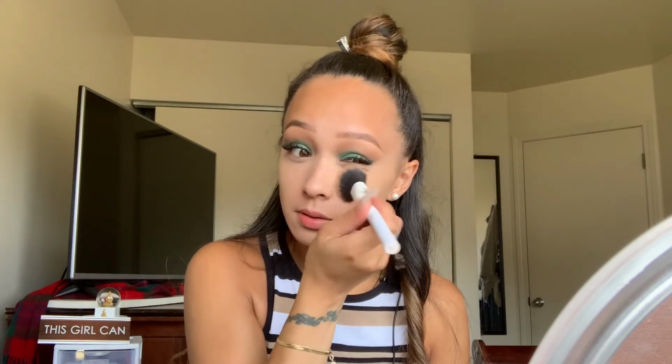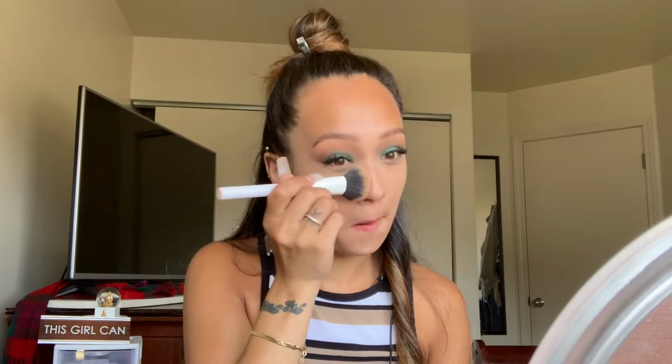What shade? Oh yeah, this was the shade medium. Why do they think all medium skin tones need yellow? I would rather like a translucent powder or something.